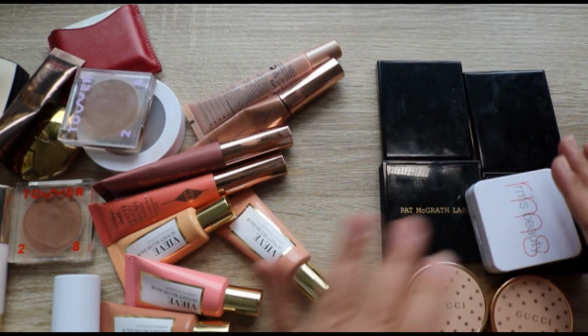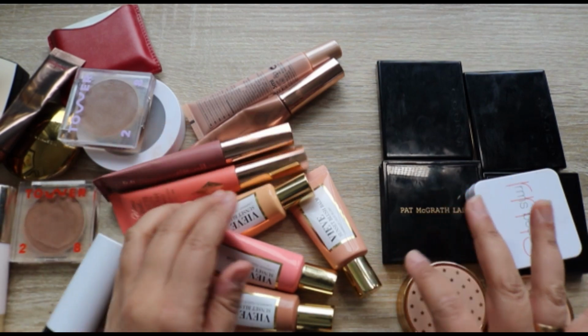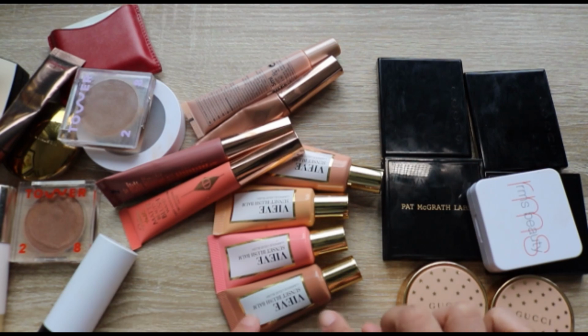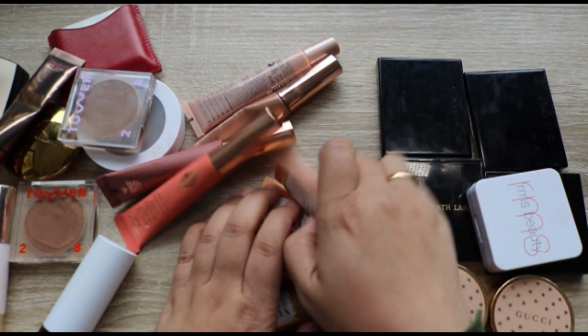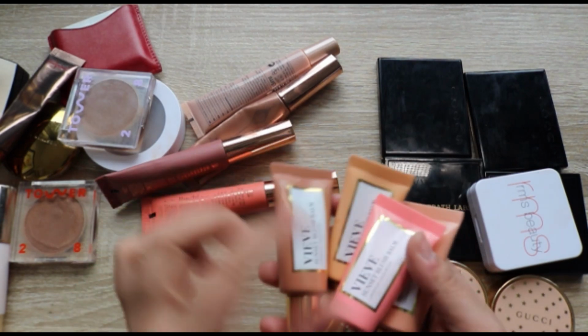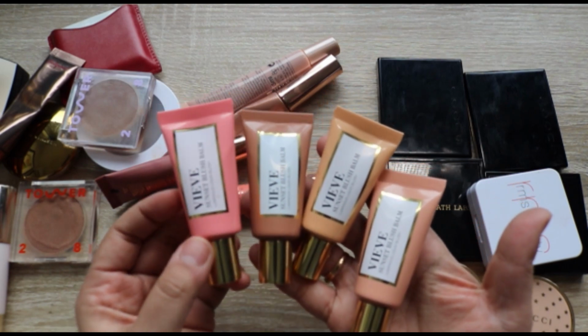These are my powder blushes. Let's look at my cream blushes. So I have all of these blushes by Vive. And I'm going to tell you, I'm not sold on this formulation. It's not the worst blush I've ever tried. I bought all 4 for a review, also because I actually thought I was going to love these. Complexion products by Vive are actually really good.